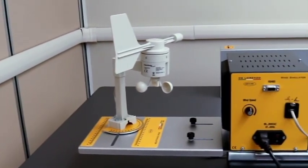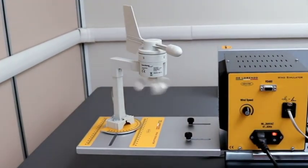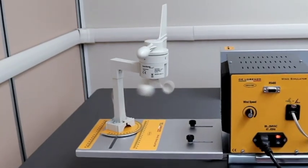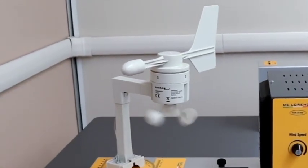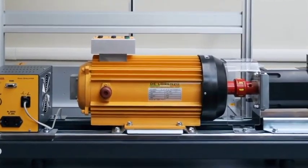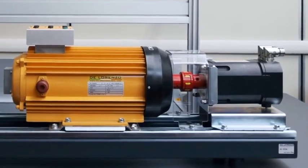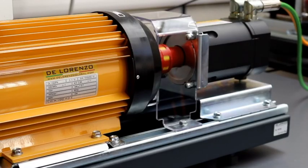The wind speed and direction are simulated by means of a device composed of a controllable power supply and a fan, and their parameters are measured through an anemometer. The power of the wind is emulated by a brushless motor controlled by the software. The brushless motor is mechanically connected to a generator that develops the same speed as the encoded speed of the brushless motor.